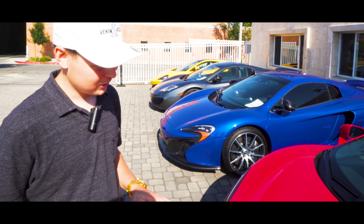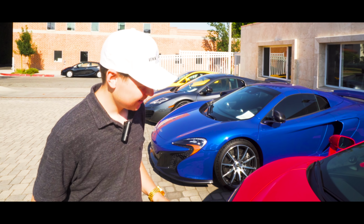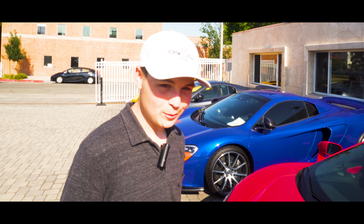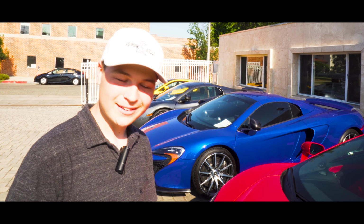Now, the exciting part about it is that I get to drive my first McLaren. This is something completely new to me. We have done the Lamborghinis, those Italian supercars, but this is gonna be something completely crazy. And Manfred is kind enough to allow us to go on a test drive. So here we go.